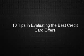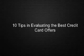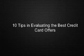Finding the best credit card offer in the market is probably no different than finding the needle in a haystack. Let us try to make it more feasible with the following 10 tips.